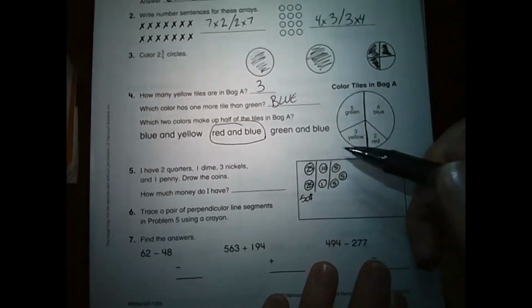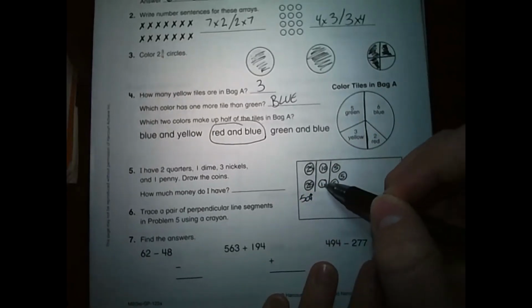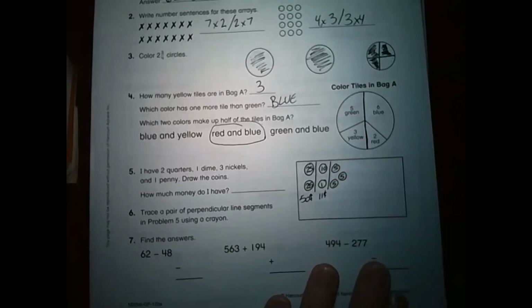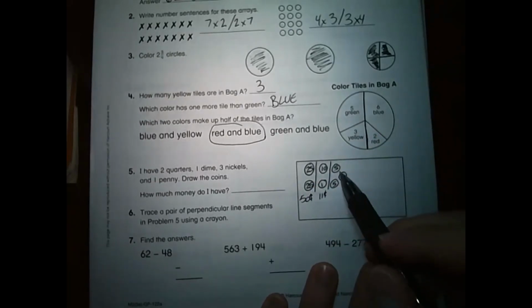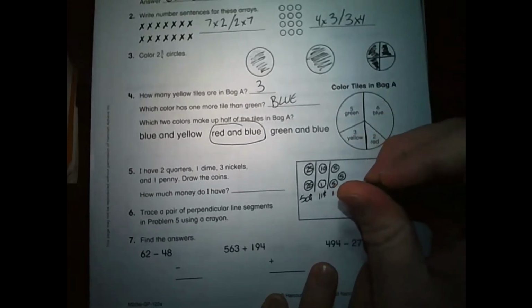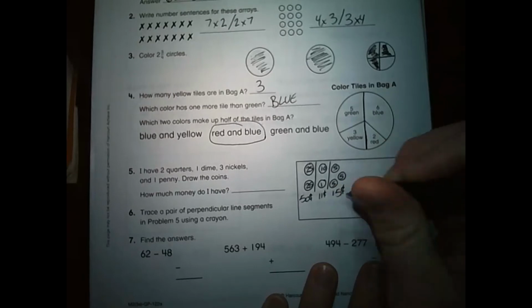Okay, right here I've got 10 plus 1. I've got a dime plus a penny. Well, what's 10 plus 1? That's 11 cents. Okay, and then right here I've got 3 nickels. I'm not even going to need to add these. I'm just going to count by 5 3 times. 5, 10, 15. I have 15 cents with those.